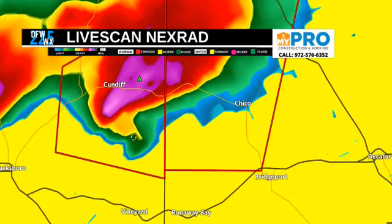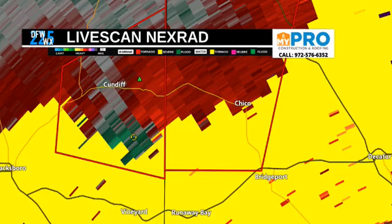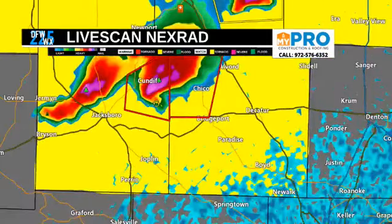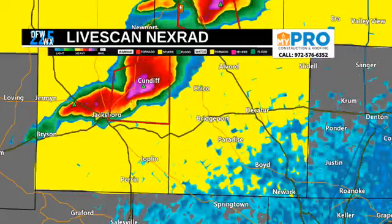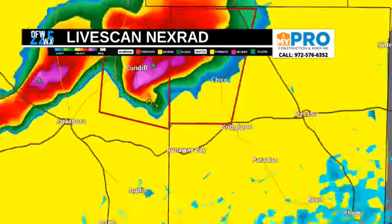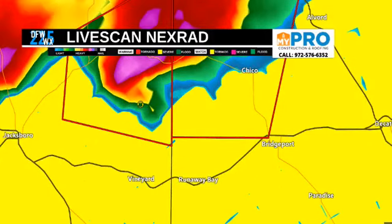But right now, the main concern is this one moving into the community of Chico here shortly. And rotation is still strong. It's kind of occluding. What I mean by occluding is, look at the rotation. Look at how over the last half hour, these little hook areas jump out, then they wrap back in. And a new hook is forming down here to the south. This one is south of Highway 1018, and this is going to be the new area of rotation that we're watching. This one's going to be moving into Chico here shortly. So we're watching that very carefully, and if you're in Chico, you need to be in shelter immediately, because like we said, this one's going to be very, very close to producing a tornado, if it hasn't already. So we're keeping a very close eye on this one.